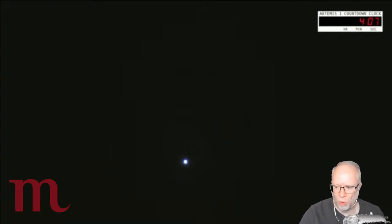So we have another 4 minutes of heading uphill here with the four main engines going. We're about halfway through the core stage's performance on this Artemis I test flight. No issues reported. Yeah, everything is going really well.